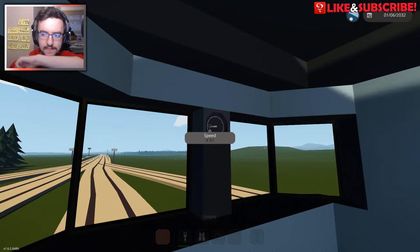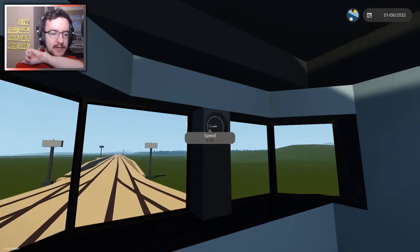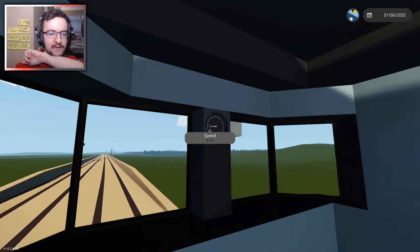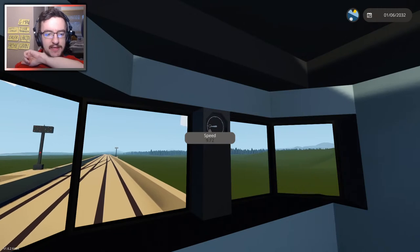Caleb's back. Welcome back, Caleb. What have you done so far? We got some cars that we're pulling that are 30,000 weight each. We're at 10 meters per second. Can anyone work out what that is in miles an hour?